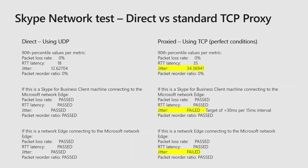Proxies are pretty common for causing jitter, in that the work they're doing means the packets don't arrive in the same order in which they were sent from the client. So they arrive bunched up or spaced out, and that's what causes garbled voice. So we measure that, and packet reorder, where packets are out of order. Again, with UDP, we don't really care too much about this. With TCP, we have to deliver all the packets in turn, so that's another problem.